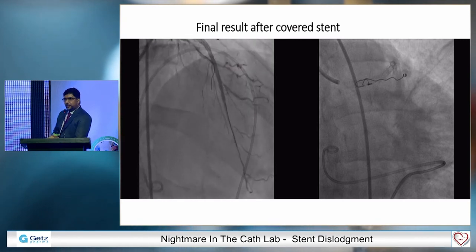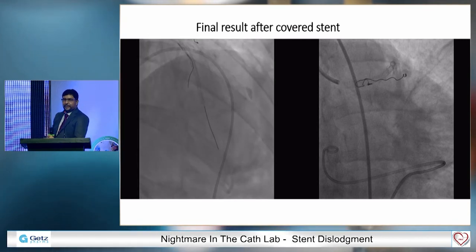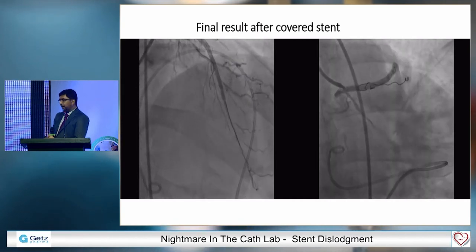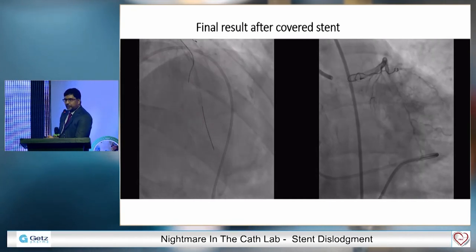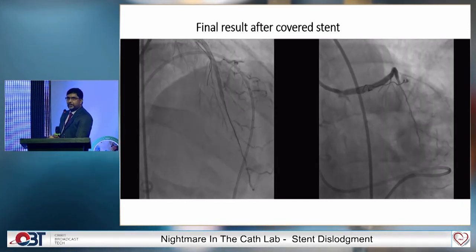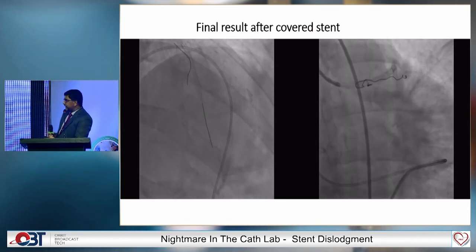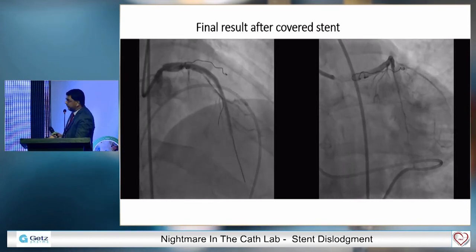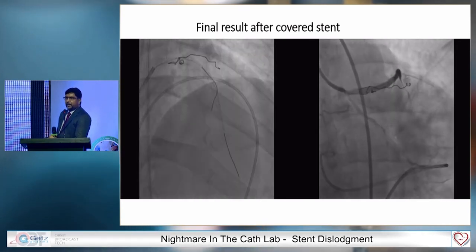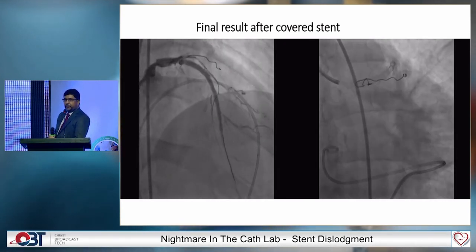So I successfully deployed a covered stent that sealed the ostium of the diagonal, and I had good flow in the diagonal and in the LAD. And the thrombus was also pasted out. But the mystery was not over. We can see some cross filling from the left system, which is still feeding the perforated vessel. And there was still developing tamponade.